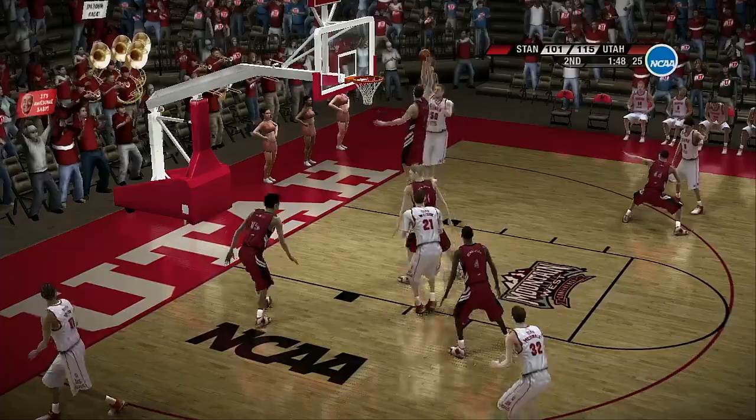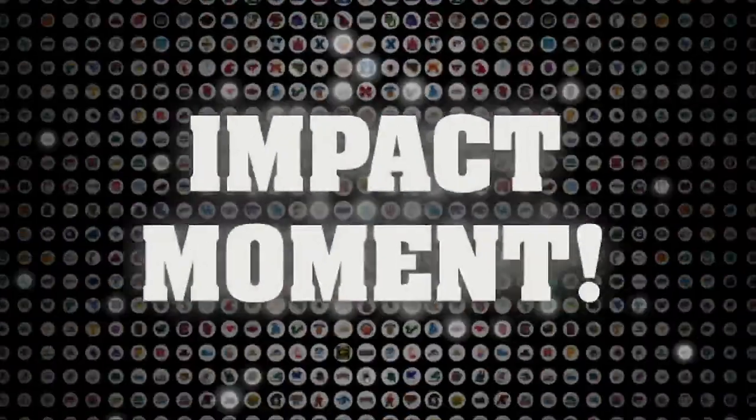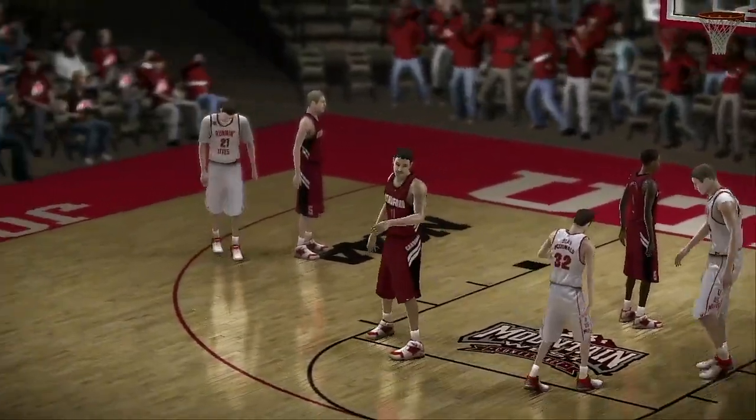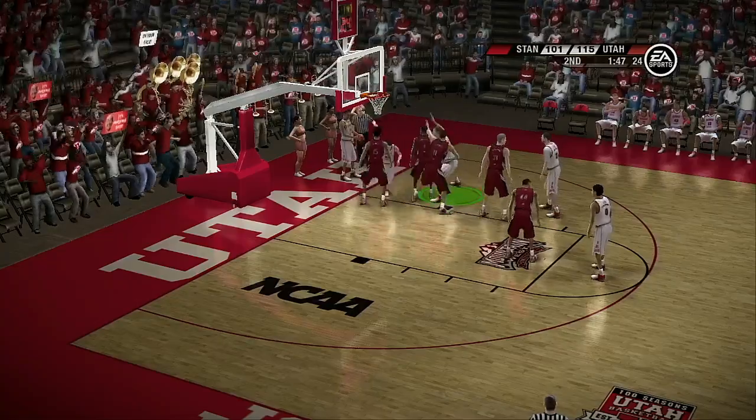Good fake. And has it rejected. Defense did a great job with that blocked shot. Oh, he's having fun with the opponents, Dick. He sure is, but he better make sure that he doesn't cross the line.